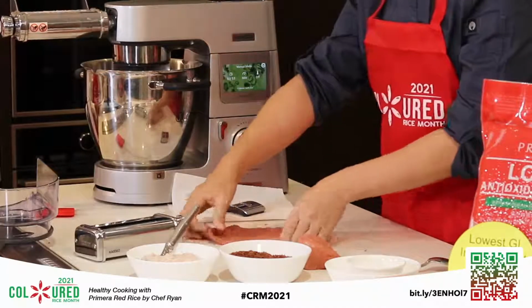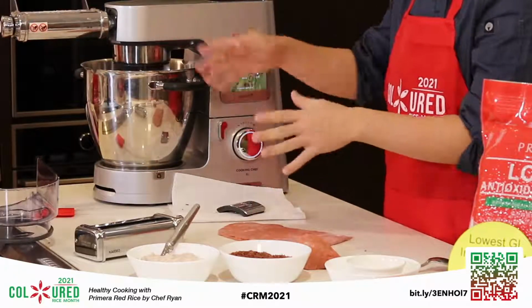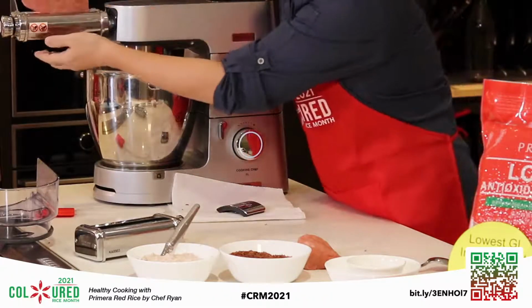So because there is no gluten or wheat used here, we don't really have to go through so many rounds. I think another 2 rounds is good enough already. We just want to flatten it.